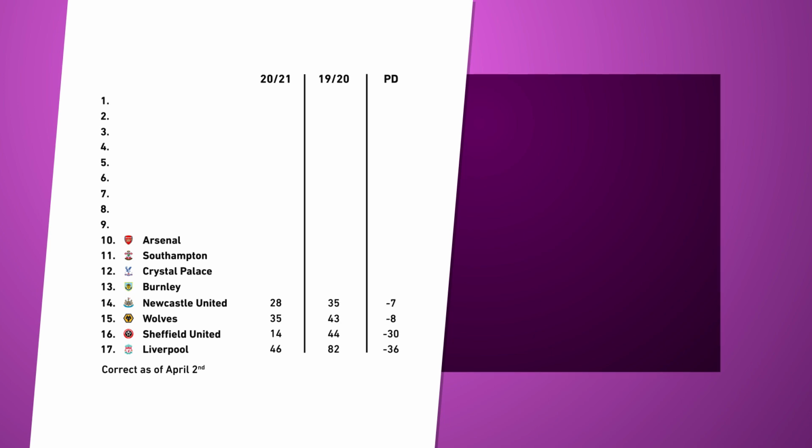Newcastle United on a minus 7, currently on 28 points. They've not even got to 30. They were on 35 last season. It's really poor. We know where they sit in the league table right now, 17th, just above Fulham, but maybe come the end of the season, Newcastle's point difference will be on double digits.